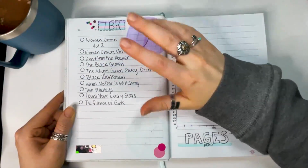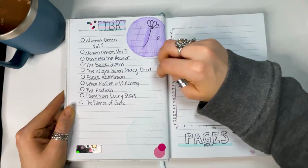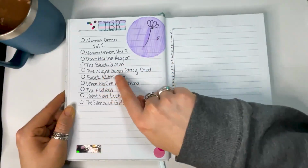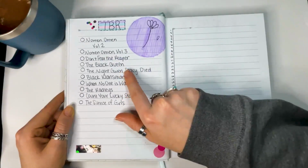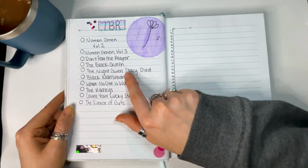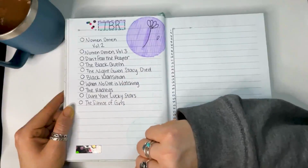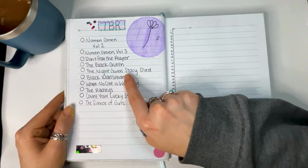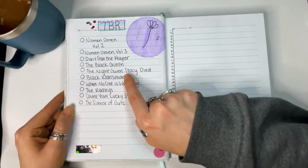My TBR page, this actually already has 2 more books than was on my TBR in the video. So we have The Night Gwen Stacy Died by Sarah Bruni. This is the pick for the book club I do with a few friends. Ed completed his first rotation, meaning he gets to choose the next book for us, and this is what he went with. As far as I'm aware, it does not actually have to do with Gwen Stacy dying. Thank God, that's just the title.